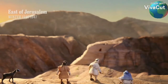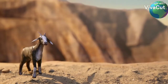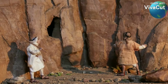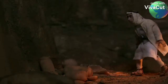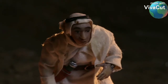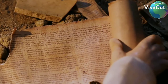Along the shores of the Dead Sea, 3 Bedouin shepherds were tending their flocks when one of their goats strayed from the herd. Thinking it had wandered into a cave, one of them threw a stone to scare the animal out. The unexpected sound sparked their curiosity, and inside, the young shepherds uncovered clay jars that contained one of the greatest archaeological discoveries of the 20th century, the oldest biblical texts ever found, the first of the Dead Sea Scrolls.